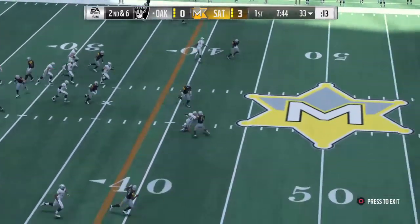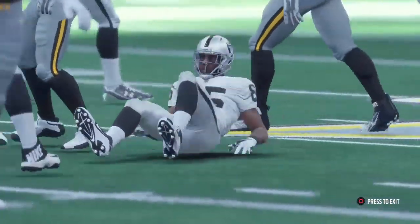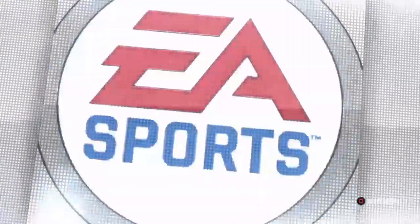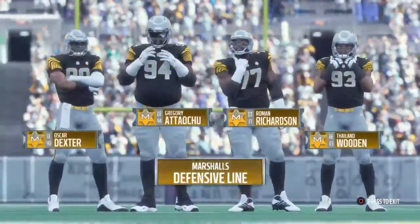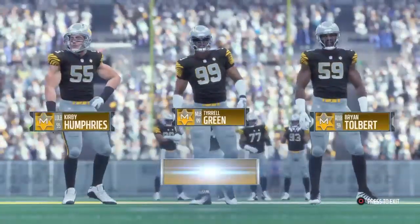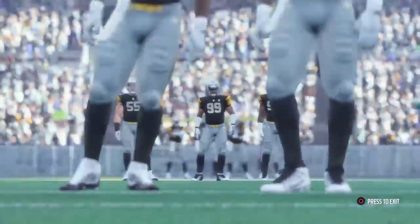Back to throw. Higgins. And incomplete there. A nice hit. Jars the ball free and brings up third down. And this defensive line will be looking to control the point of attack. And that's what they've done throughout this season. This is a terrific unit. They play together very, very well, and they don't permit big plays to happen.